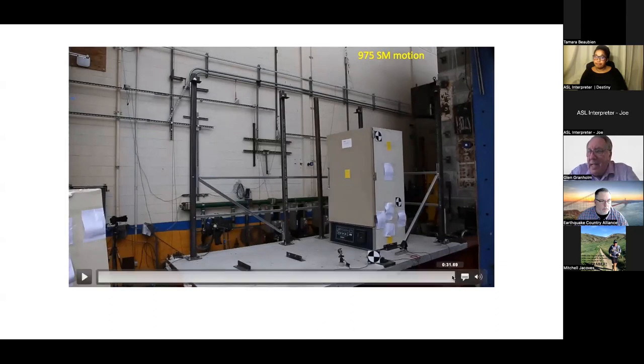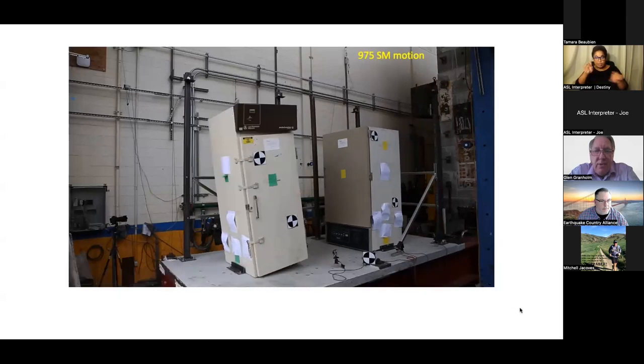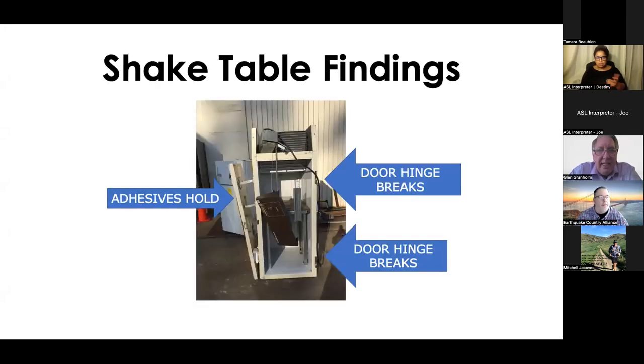You can look at the next slide. That was pretty shocking, not only for the testing people who didn't expect it, but I'm certain for the bracket manufacturer. We can go back one slide. There we go. So let's take a closer look. We set that refrigerator upright and took a look at it.